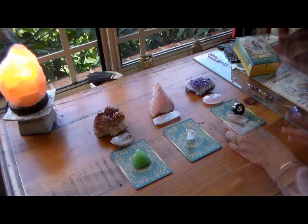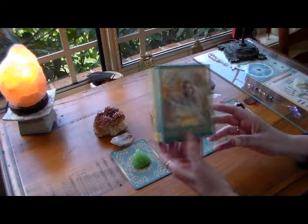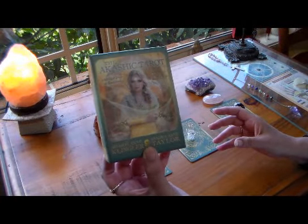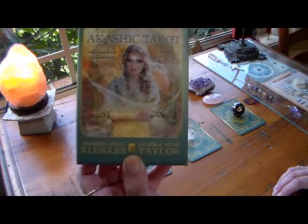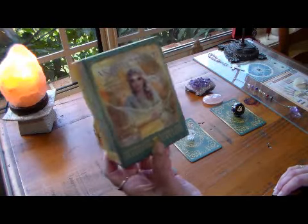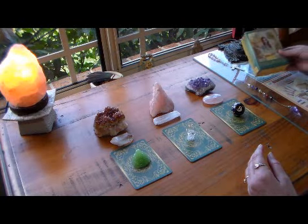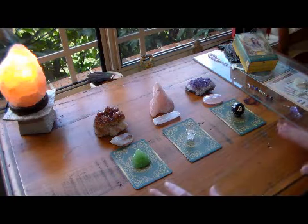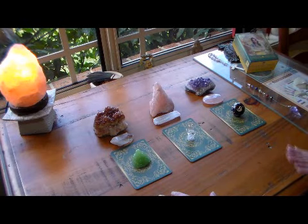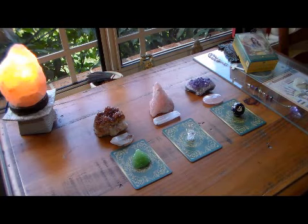What are the Akashic Records? Well, with this Akashic Tarot deck that I have here, it's a beautiful deck of cards for those of you who aren't familiar with it. It is about the great Akashic library, in which holds all our thoughts that have ever really been.